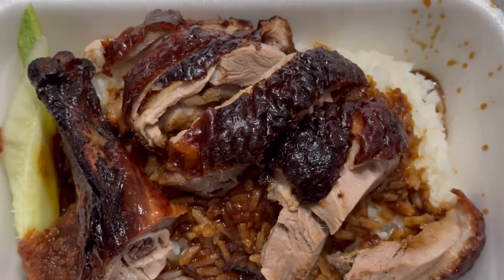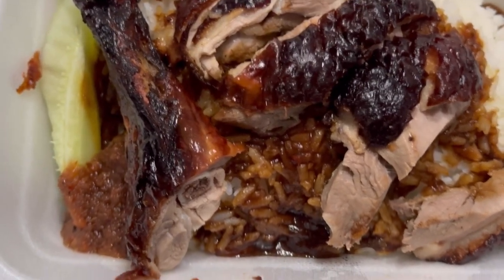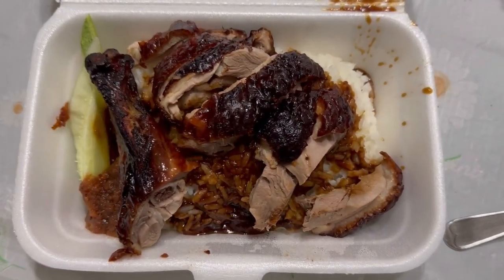This is roasted duck rice with gravy. I love crispy duck skin, by the way. Time to dig in.